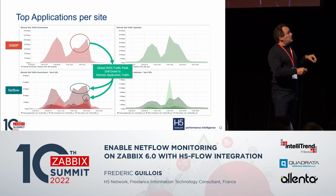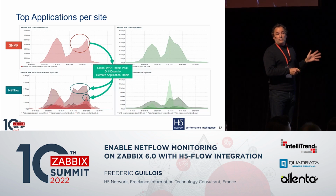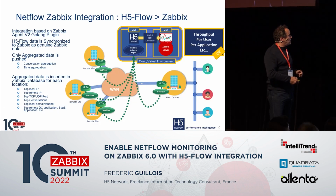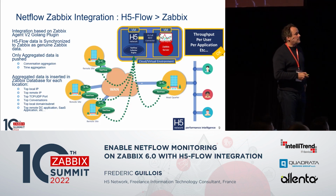Everybody's aware of that because this is what we normally get when we do an SNMP request on a router. But what we can do, we can go further. We can have all this mentioned before: IP, remote, TCP port, conversation, local domain. Voilà. All this information can be automatically sent to Zabbix.